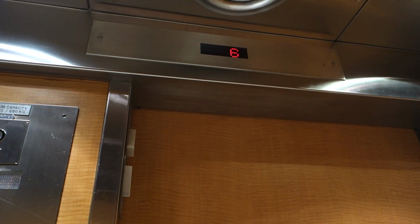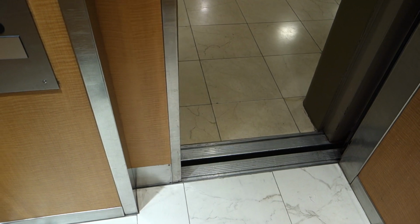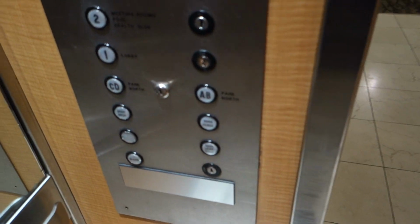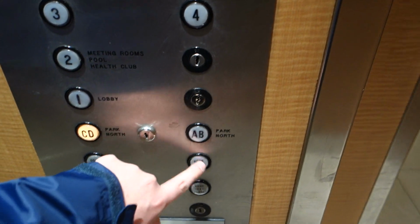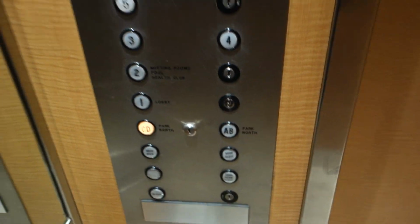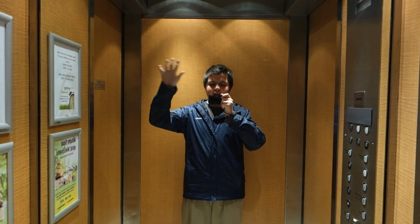Here we are on 7. Ooh, it shakes a bit when it stops. Very quiet door operator. Let's go to the parking. That button's really loose. Motor sounds interesting. There's me in the mirror. Hi.